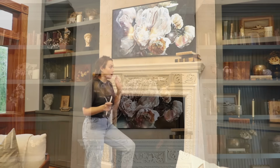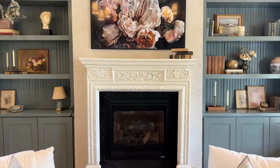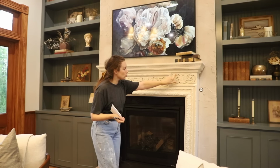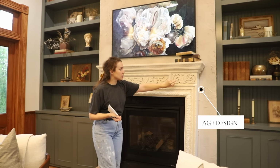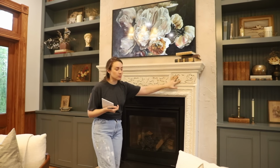The fireplace wall has come a long way. The mantle needs some work. I need to continue to age it. You can kind of tell the difference where I stopped. I was aging it to give it some depth and dimension.